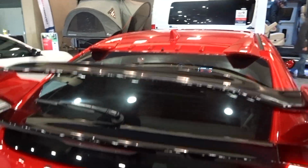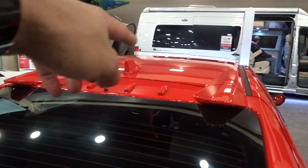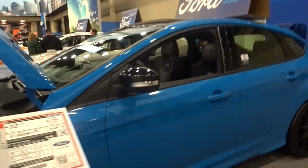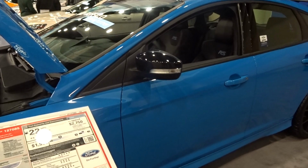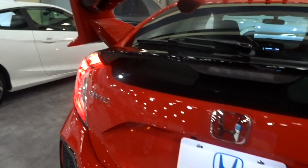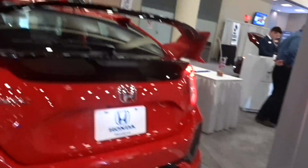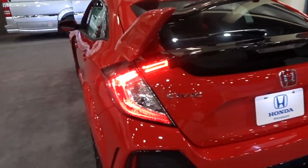If it's my money, I'm still going with the RS just because I love the 350 horsepower, the all-wheel drive, and everything about that. I still really like the Focus RS a little bit more than the Honda Civic Type R. But that's not to say that if I were to have a Civic Type R, I would be disappointed in it. I still think the interior is a little bit better. The way the interior was laid out, I think it's a tad bit nicer than the Focus.